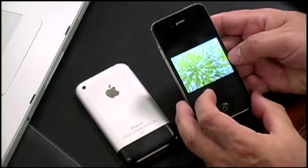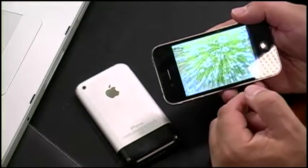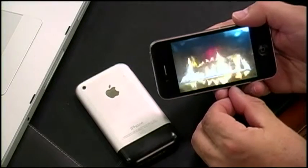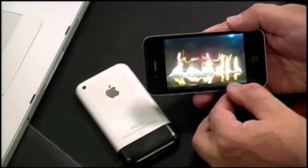Here's some little artichoke pictures I took. There's some lavender. I mean, I think it's a beautiful camera. You never can have too many artichoke pictures. Here's a picture of a fire. I thought, that's a beautiful fireplace. I'm just going to shoot that.